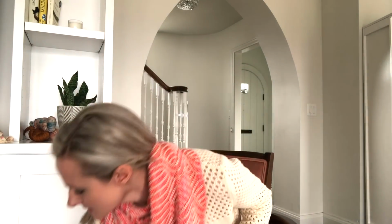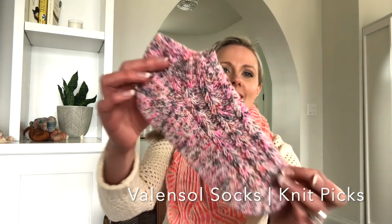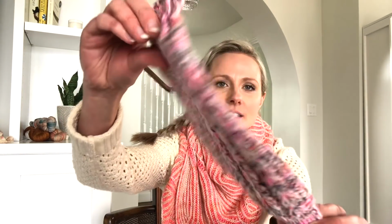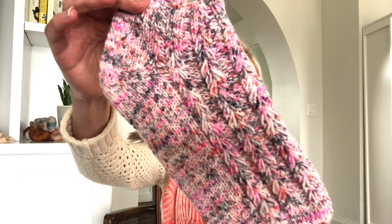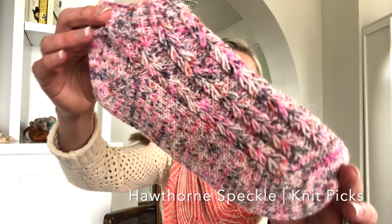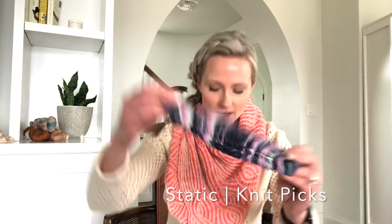And my first design to show you is actually a pattern that came out last week on the Knit Picks website and also in book and ebook format. So it is my Valensole sock, if you can see. This is the first sample that I knit using the Knit Picks Hawthorne Speckle. So it has this fun dip stitch that goes down the front, and it's a shorty sock. And then the second sample I knit in their Static yarn. So this is the one that's published.